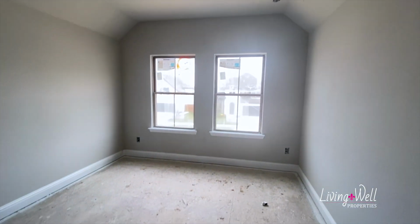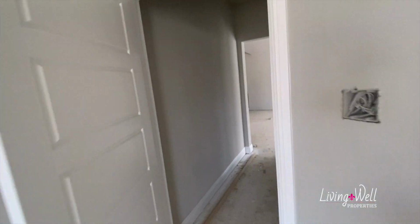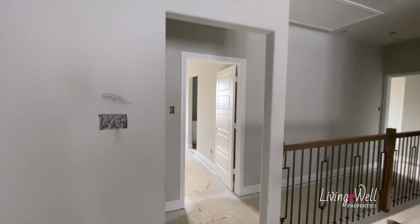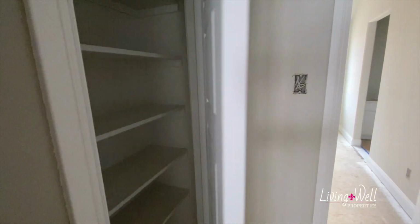This one faces the front, and then walk-in closet. And there we go. They're doing a really good job with the construction in here. They're paying a lot of attention to detail and it looks really good. All right. Over here we have just a closet, storage, linen, whatever you want that to be.